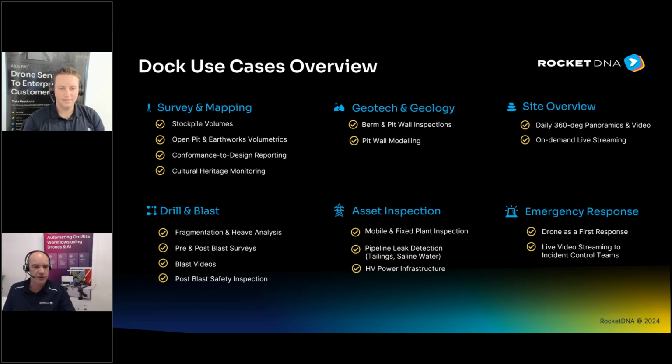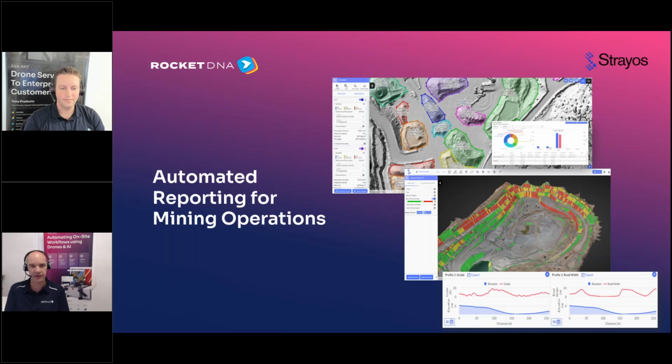A lot of uses also, it's being used a lot for drill and blast, pre and post blast surveys, and various inspection work as well. A lot of the data we're capturing is going to other applications. An example here is Straios, where we're feeding their photogrammetry process and a lot of the reporting that the mines are after is automated. So you can see here the volumetric reporting of stockpiles, conformance reporting of the open pit versus their pit design.